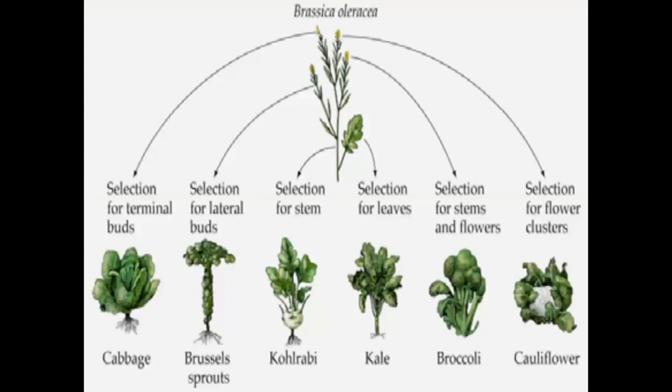Here's an interesting fact. Several of our vegetables come from a root plant, Brassica oleracea. Over the years, that's been hybridized, because that's like a wild mustard plant, and it's been around for probably a couple thousand years. They've been hybridized. Selection for terminal buds gives cabbage, lateral buds Brussels sprouts, stem kohlrabi, leaves kale, stems and flowers broccoli, and flower clusters cauliflower. They all come from the same root plant, Brassica oleracea. I believe that's from Europe or the Middle East. I don't quite remember where they come from.